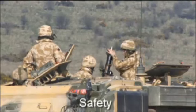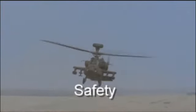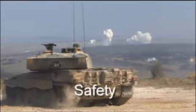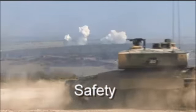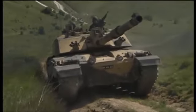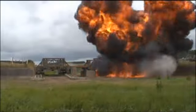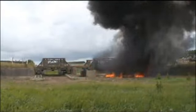Right, this is the most important thing I have to tell you. Your safety, the safety of your comrades, and the safety of the general public comes first. No training exercise can ever justify putting people's lives at risk. So no matter how intense the exercise gets, or how much pressure you are under, don't take risks with people's lives, especially your own. Remember, we train for war. We're not at war on the plain.